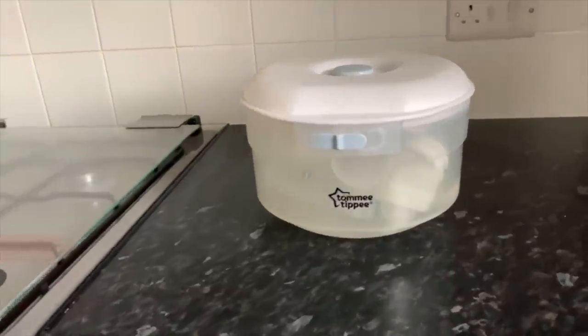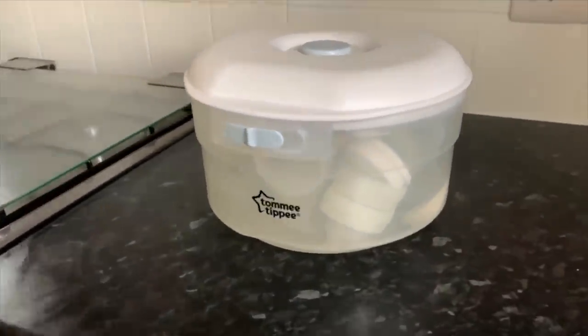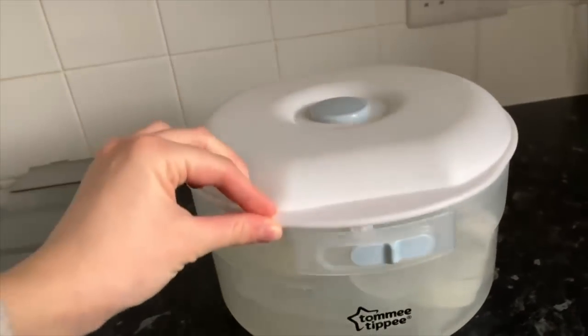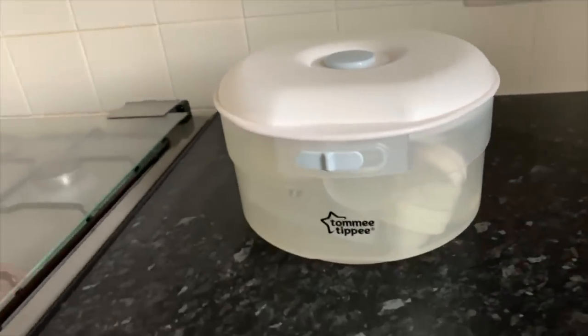Next is our cold water steriliser. I haven't got it with me, but I'll insert a clip here. Cold water steriliser, best thing ever. We don't have any other steriliser. Obviously, the Man bottles you can sterilize in the microwave, but we've never actually done that. The cold water sterilizer is perfect.